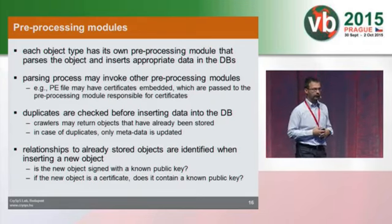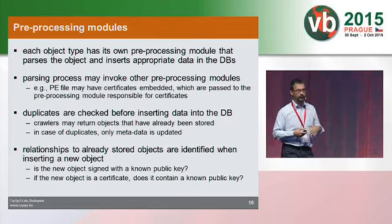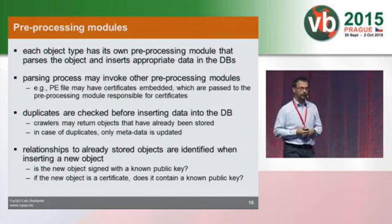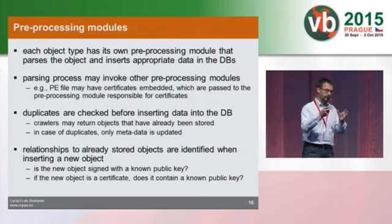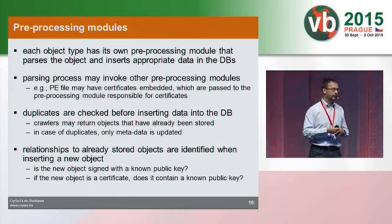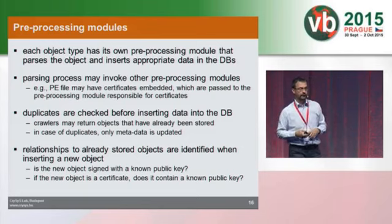We also check for duplicates, of course. Duplicates might be there because our crawlers may return objects that have already been inserted in the database, but we detect these duplicates, and in case of duplicates, of course, we don't insert the data again, but we just update the metadata. And we also discover relationships. When we insert a new object into the database, we look into the already existing objects to see how this new object is related to those. For example, if it is a signed object which we insert, is the public key with which we can verify the signature already in the database? Or if it is a certificate that we are just inserting, does it contain a public key which we already know, and is in the database?